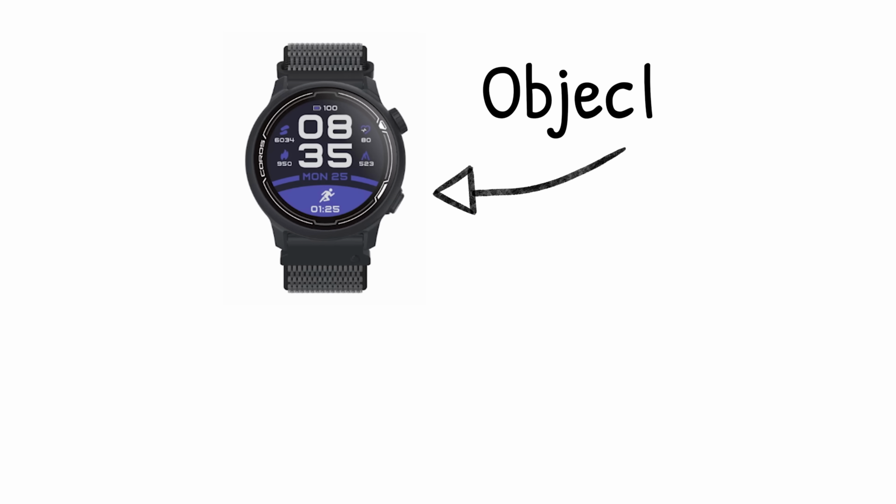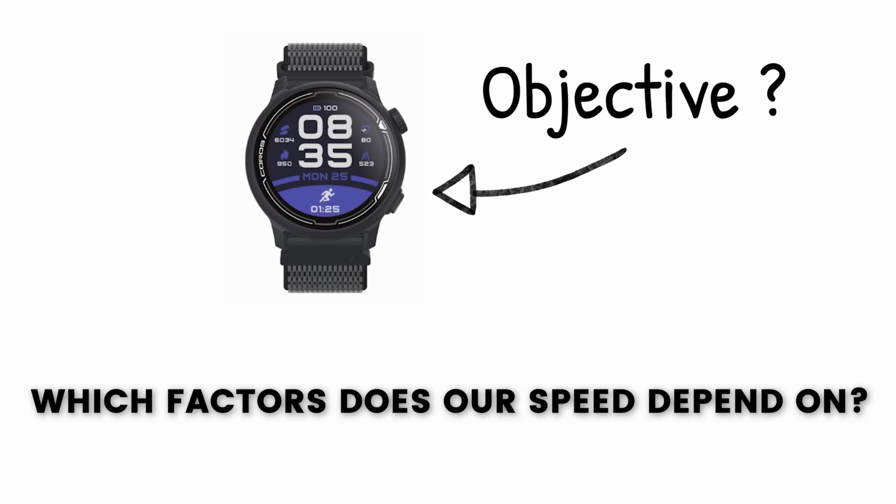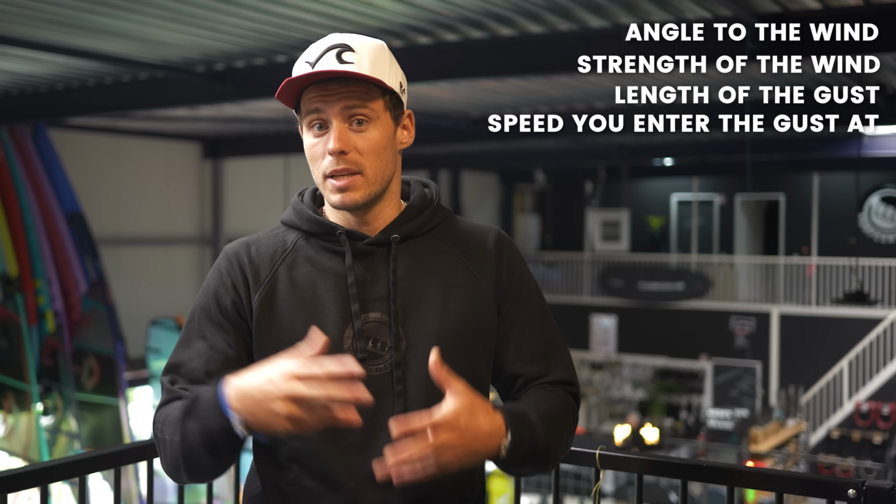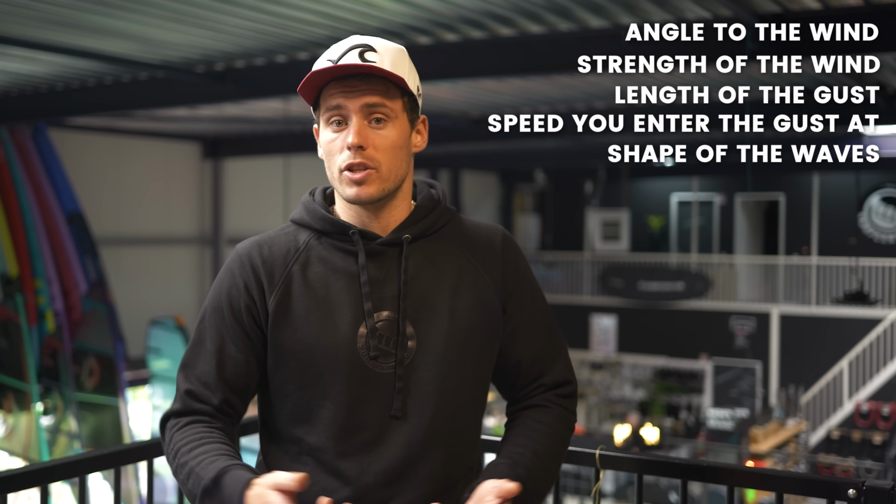Measuring your success is more difficult than it may seem. Of course, a GPS watch should be objective, but your speed depends on a lot of different factors, such as sailing at a different angle to the wind, strength of the wind, length of the gust, speed you're entering the gust at, or the shape of the waves.